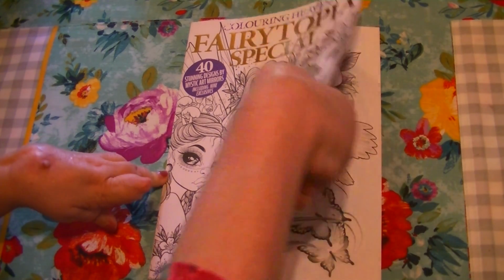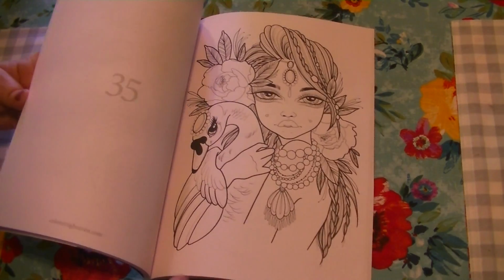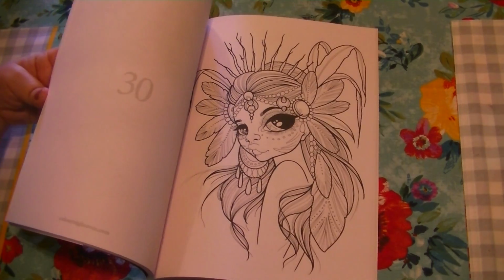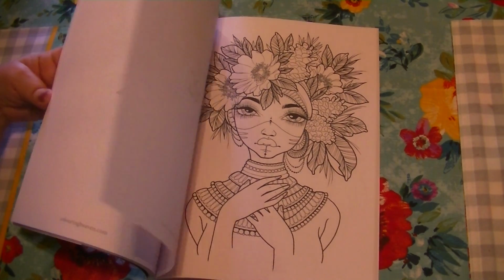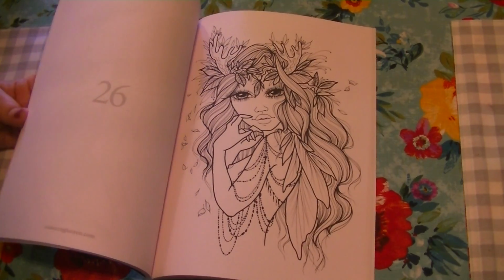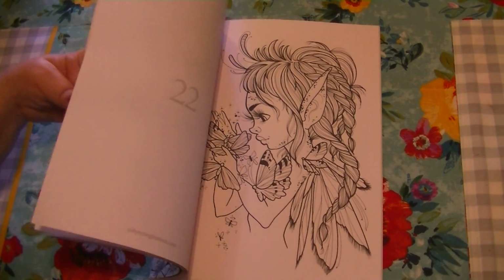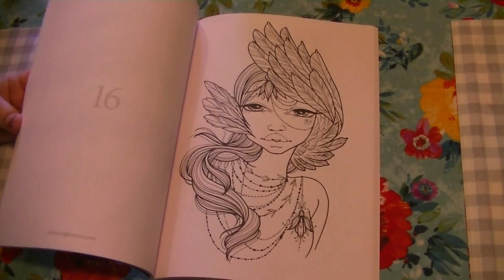But anyways, they did have this, and I was really looking at it. And once I started really looking at it, I was like, these are pretty cool. And I could imagine them colored. At first I was thinking, well, they have too many animals. But when I really counted the number of images that have animals, there weren't as many as I thought, because coloring animals isn't my favorite thing ever. So yeah, I got this one too.